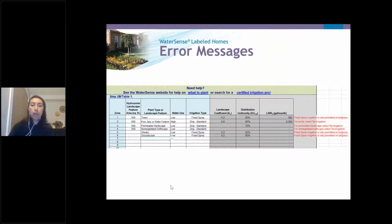Here I wanted to talk a little bit more about some of the errors that might start showing up. So if, for instance, you have trees and you apply fixed spray irrigation to them, that is not allowed, and it will tell you, and it's pretty self-explanatory. Fixed spray irrigation not allowed for trees, and so you can go ahead and correct those, and the error messages will then be cleared, and that's pretty much the case for all of these. So I basically just tried to pull up all the error messages that we have embedded into the tool just to get a feel for what they might be.